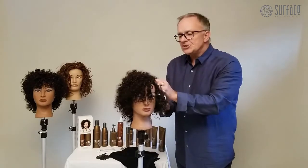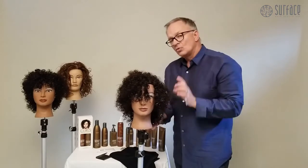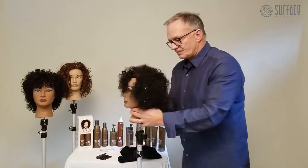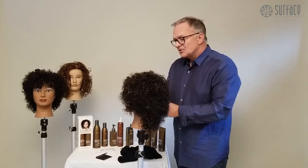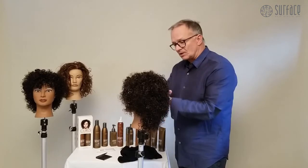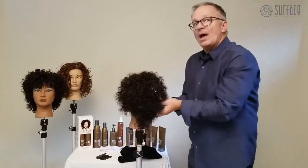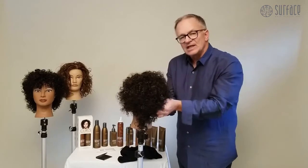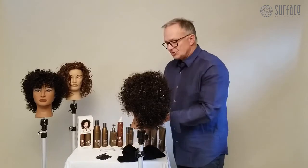The even distribution of your styling product is so important. Really focus on this one. Curly hair can also dry very fast in the porous areas. So if you get distracted whatsoever before you put your styling product on, and the hair is too dry, the ends may sop up more of your mousse and styling product. So make sure the moisture is even in the hair, and then you evenly distribute your styling product.